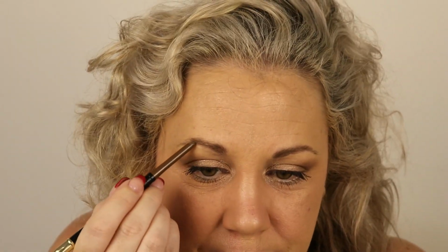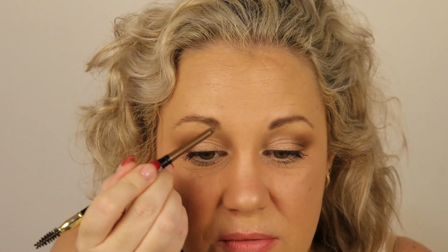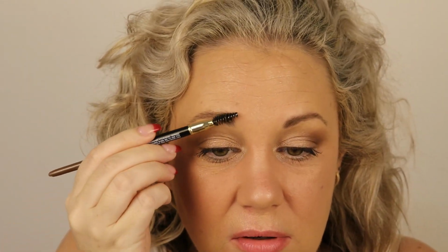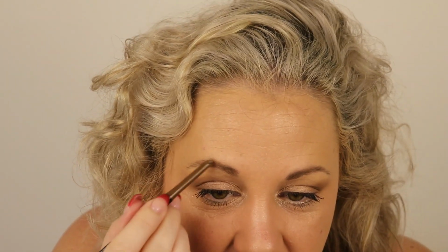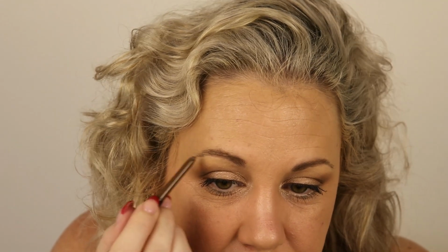This is, I don't know how I feel about this yet. I might need to play with it some more. Yeah, it's not as thin as I would have hoped, but the colour is good. And I feel like I can do some precise stuff if I do it from a certain angle.